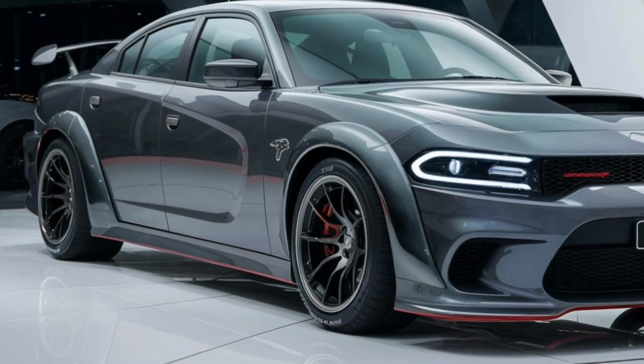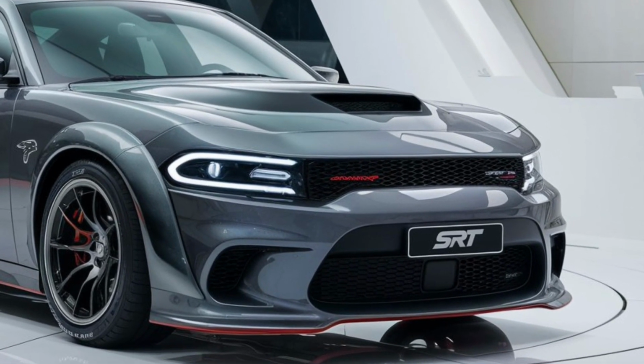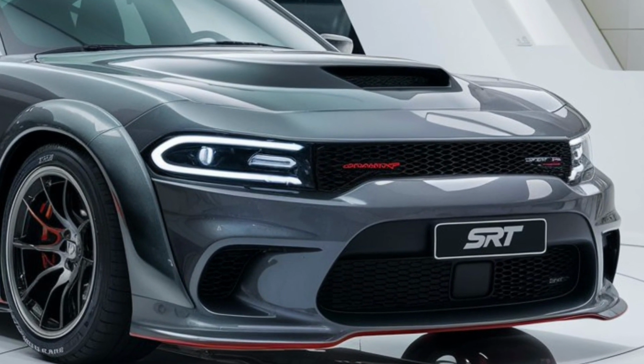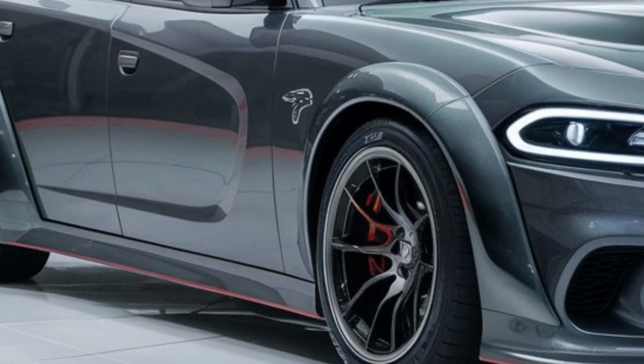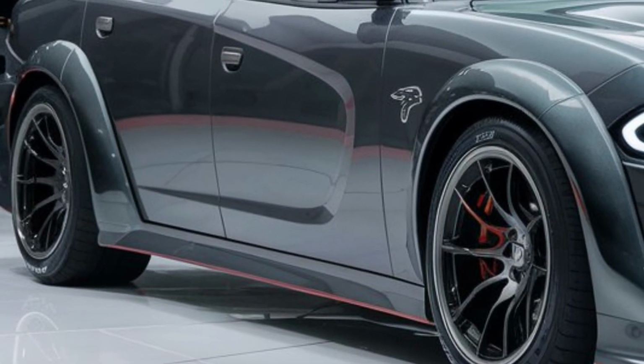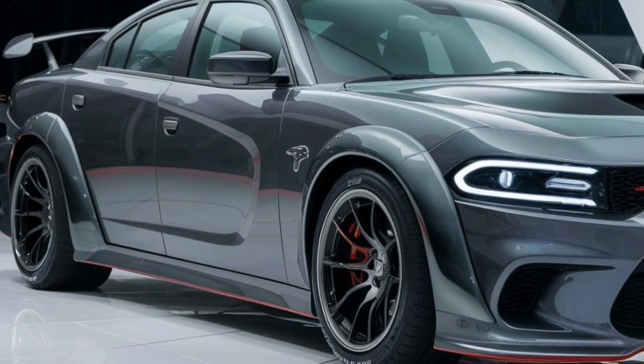But Dodge didn't stop there. They've introduced an all-new eBoost hybrid assist system, ensuring instant throttle response while improving fuel efficiency. The 2025 SRT rides on lightweight 20-inch forged aluminum wheels, wrapped in high-performance tires designed for optimal grip.